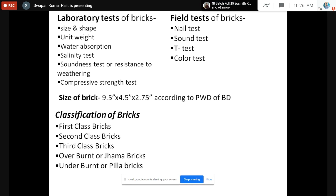Nail test. What about the nail test? Taking a brick, trying to scratch the brick surface with a nail. If it leaves a scratch, then it is not a good brick. Similarly, sound test. If it gives a metallic sound, then it is a good brick. T-test, I told you, I think: making a T with 2 bricks and free falling from 6 feet height. After falling, if these do not break, then these are good bricks.